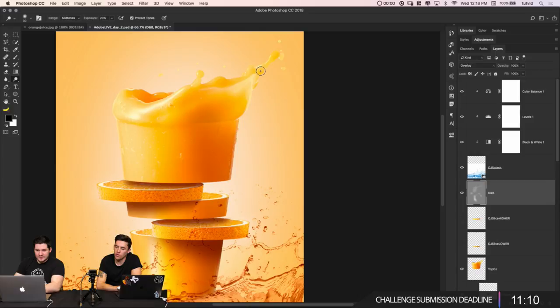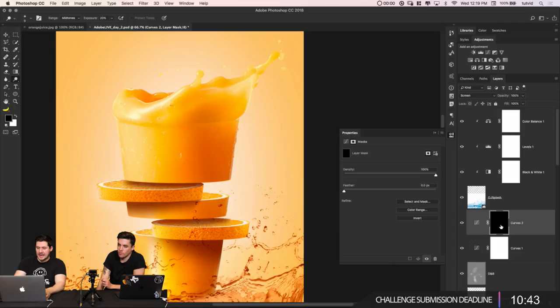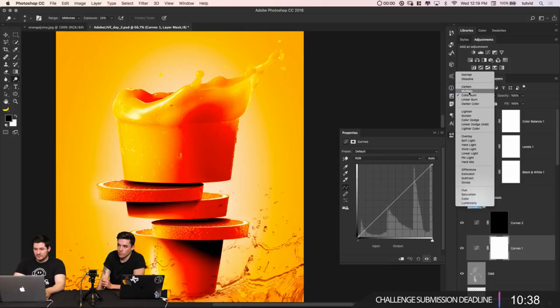Normally, this isn't even the most non-destructive way to use dodge and burn, but yes, this would be a non-destructive way. The best non-destructive way to use dodge and burn, it doesn't really make sense for this image, but we still could use it. The best way to dodge and burn non-destructively is to add two curves layers and set the top one to screen and then fill the mask with black, and set the bottom one to multiply, and not color burn, multiply, and fill the mask with black.